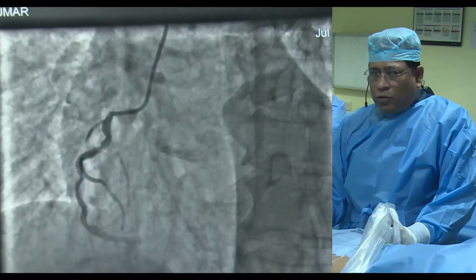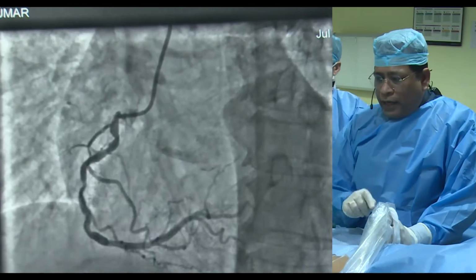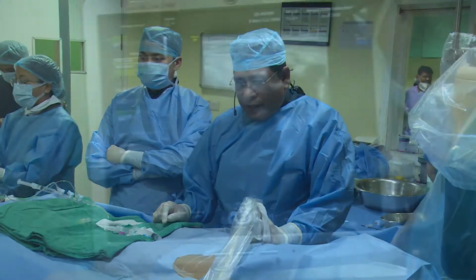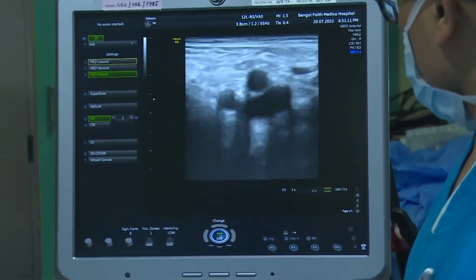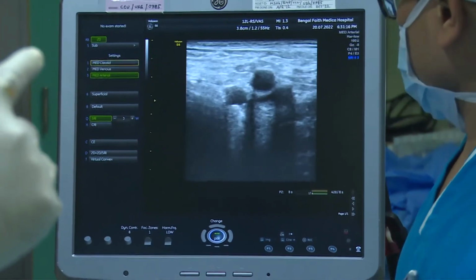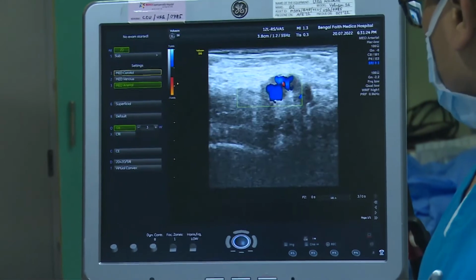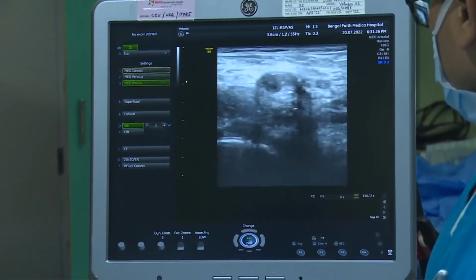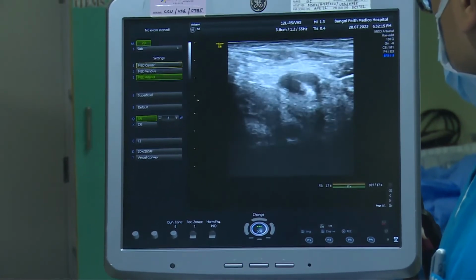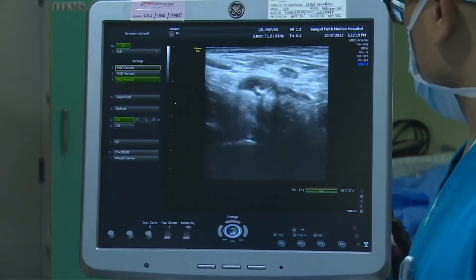So my plan is to go all the way imaging guided everything. So we will do imaging guided femoral venous arterial puncture, and then we will go IVUS guided PCI. So you see here, you can appreciate 3 barrels. One is the femoral artery, the medial one is the femoral vein, and the lateral one is the profunda. So we will go a little up. Okay. So now you see here, you can appreciate the femoral artery well. Basically, you can appreciate the local anesthesia I am giving is splitting the plane.